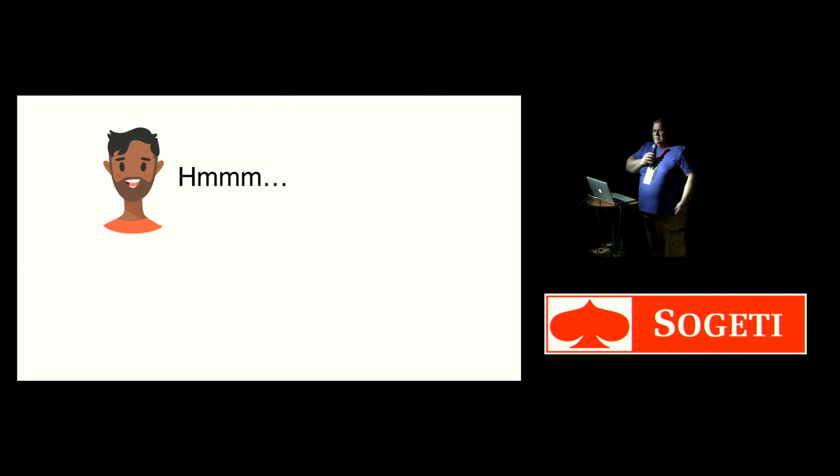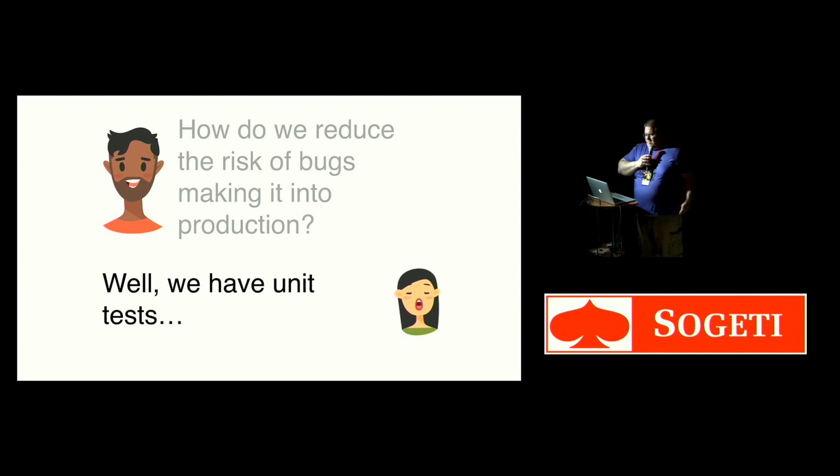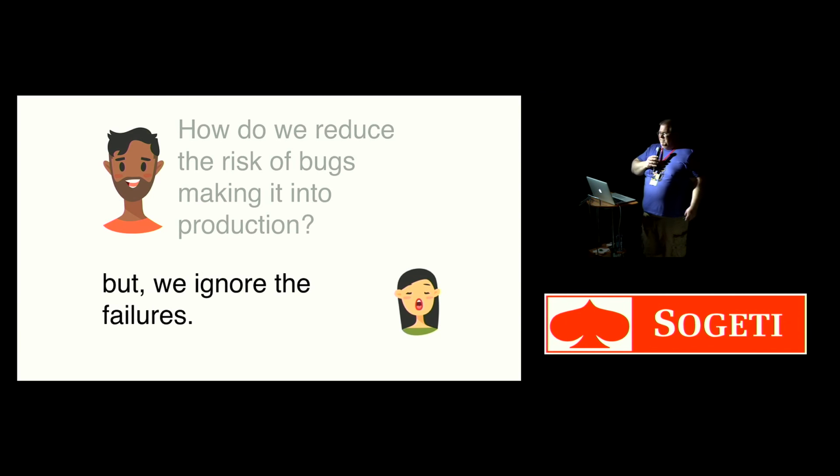So what happened? Sam's kind of curious about this. He's a guy that asks questions. So how do we reduce the risk of bugs like that just going straight to production? I thought we tested this stuff, right? Well, we have unit tests. Some of them are broken, though. We run them locally, but we ignore the failures.